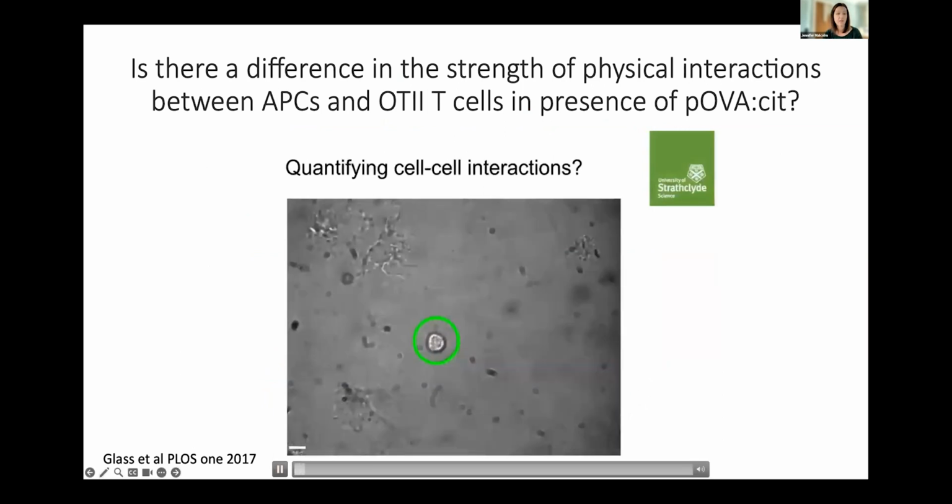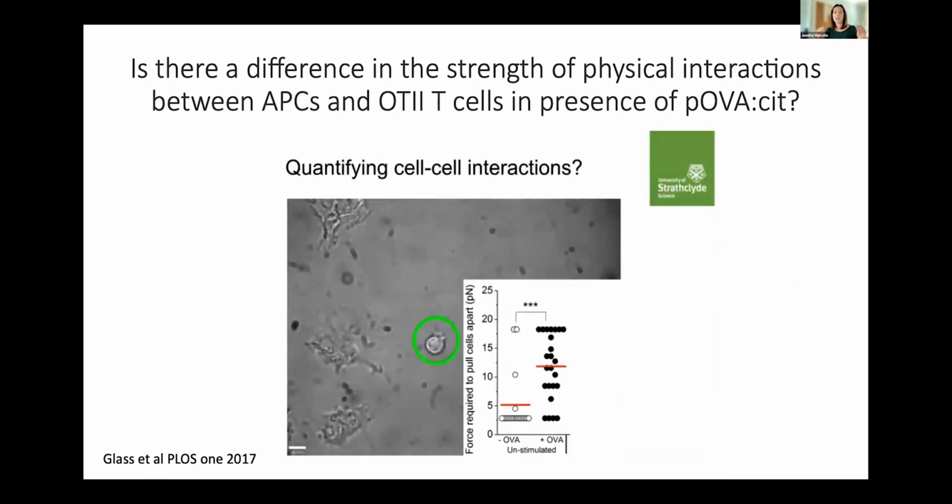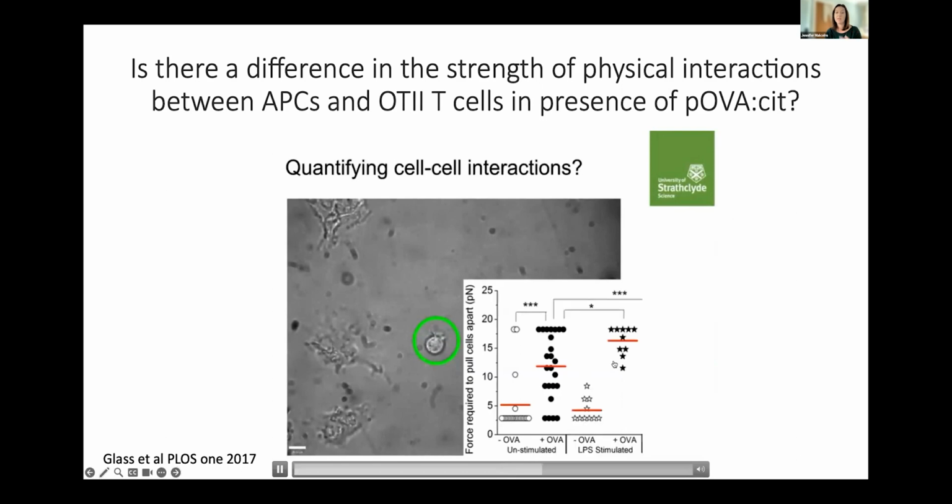So I'll just play this video for you. This is our OTII T cell here, and it's interacting with a dendritic cell here. After a period of time, we apply the laser just off to the side and gradually increase the strength until it's sufficient to pull those cells apart. And so using this technique, we can measure changes in the force of interaction required to pull apart APCs and T cells in the presence or absence of peptides.